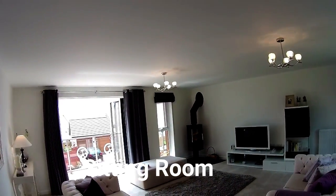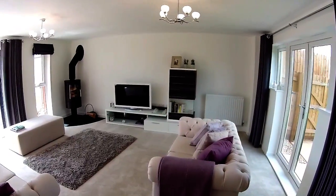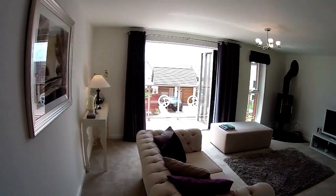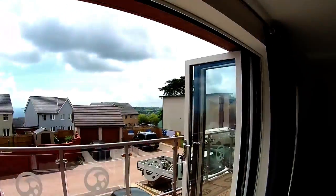Now just take a minute and take a look at this. What a gorgeous room. Dimensions for this sitting room are 5 metres 4 by 5 metres 4. So it is a square. So let me take a look at the balcony first then.